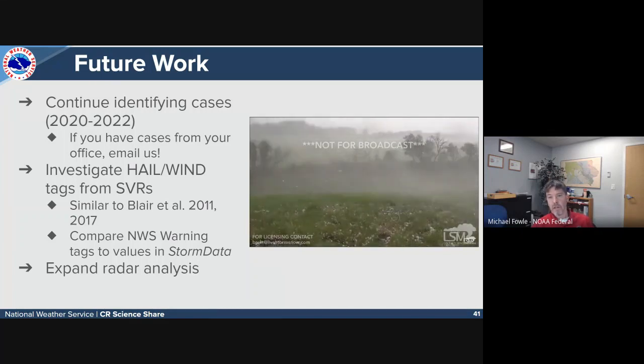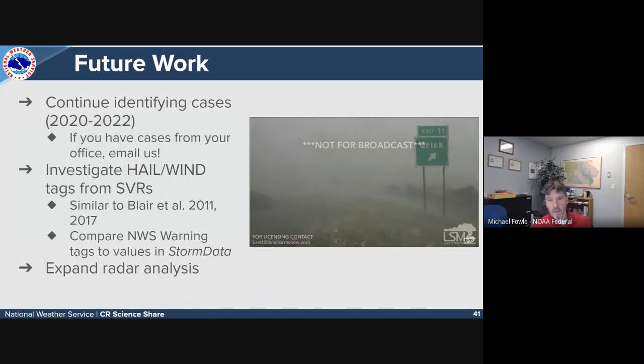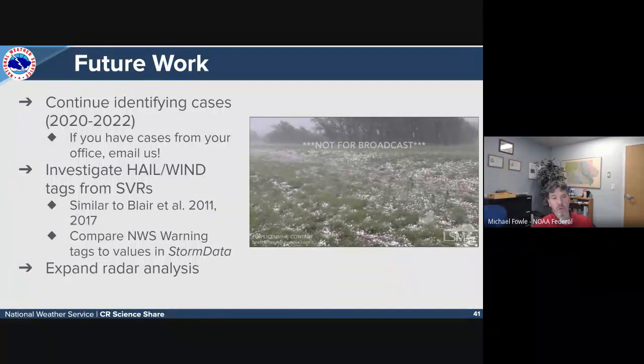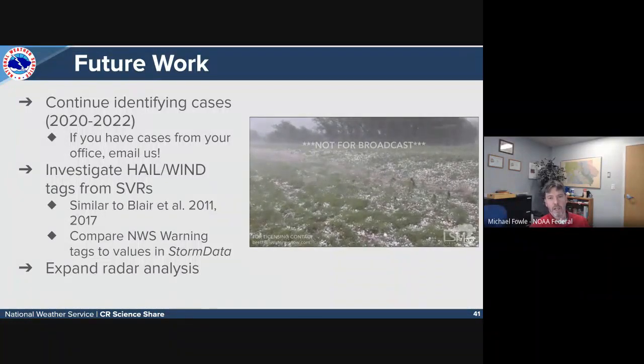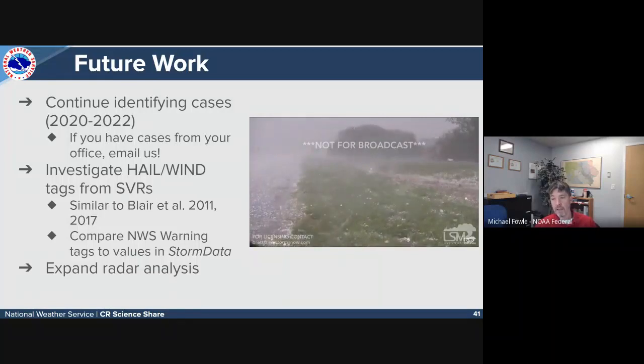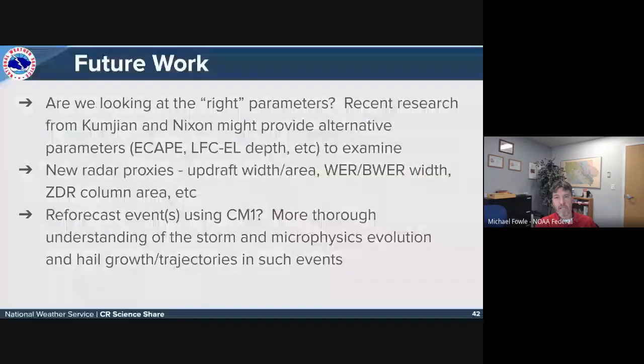So here's a snippet of another wind-driven hail event that we've seen, just to give you some visual on what you'd expect to see. If you're looking for other examples, we have more. You've probably seen some of these in your forecast area as well. As Zach mentioned, we're also going to look at the hail wind tags from these for a little more comparison there. And then we're going to expand our radar analysis to fully integrate. If there's anything else that we might be missing, we'll talk about maybe some new proxies in a second. So for the sake of time, we'll move on.